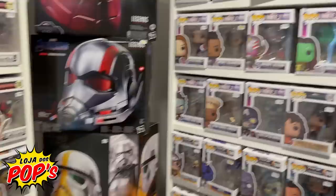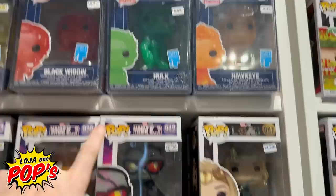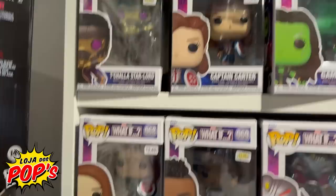So moving on over to the next Marvel section, we have some of them still in hard stacks. Some of the Infinity Saga colored pops here, the artist series ones. Right here, we have Sylvie from Loki. Then we have some great What If pops. You guys know I absolutely love Captain Carter. She's my favorite character, and I can't wait to see her again in What If Season 2.